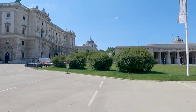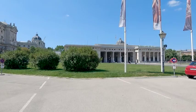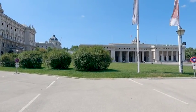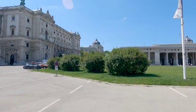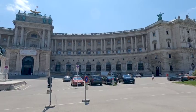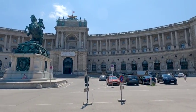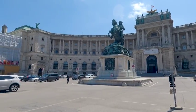Here's some of the buildings. The ones with the towers, the matching domes right there, are museums. One's art and one's natural science, I believe. I haven't gone in those yet. But here's the entire Hofburg with the royal apartments. You can go in if you pay. I've been in there before. You just can't video anything.